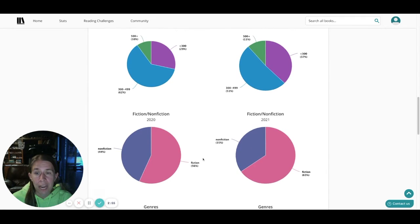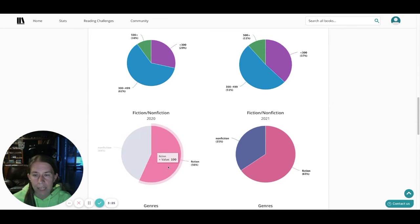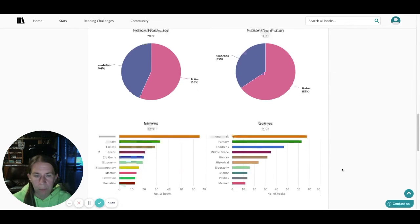Now, here we get to fiction and nonfiction. I did not read as much nonfiction as I normally do in 2021, hence why it's one of my goals for 2022. I do tend to read more fiction, I think just because I do like the SCASL list and things like that for work. I would love to have it 50-50. But I think this sort of a breakdown with 56 to 44 in 2020, I think that's more manageable.